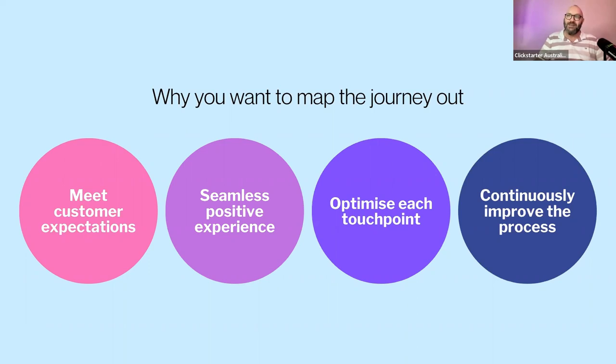It met my expectations. It gave me a seamless, positive experience. And they do that by optimizing each of the touch points. Their touch point with me at the checkout has been optimized to a point where there's always someone watching what the crowd is doing so they can go quick, get someone over on checkout 3, open it up and get it moving. Fantastic idea to be able to move people around that much.